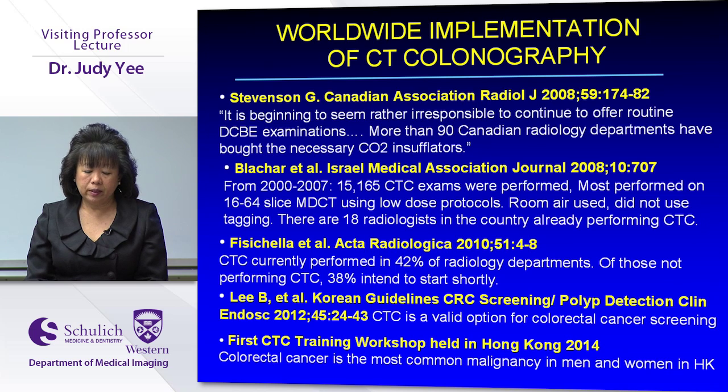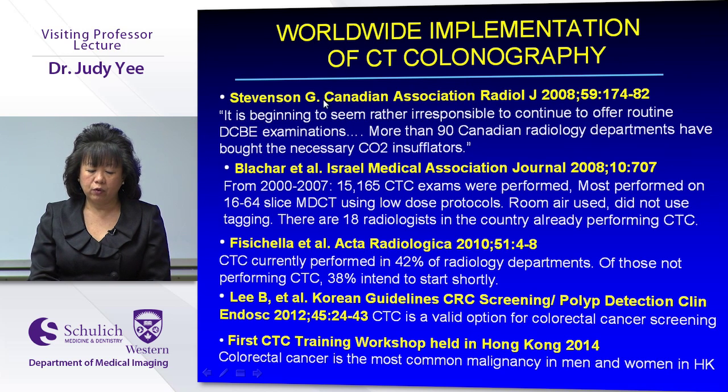The impact globally, I think, has been felt. Even in Canada back in 2008, I think all of you are familiar with Giles Stevenson. Back then he said it's beginning to seem rather irresponsible to continue to offer routine double contrast barium enema. More than 90 Canadian radiology departments have purchased the necessary CO2 insufflators. I'm sure it's much more than that now.